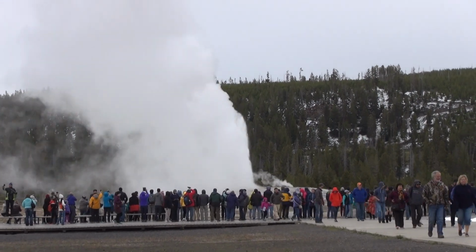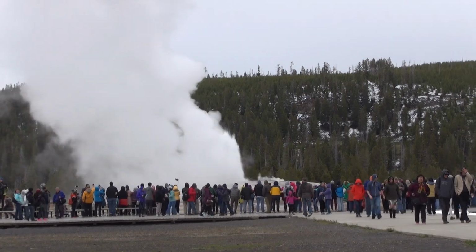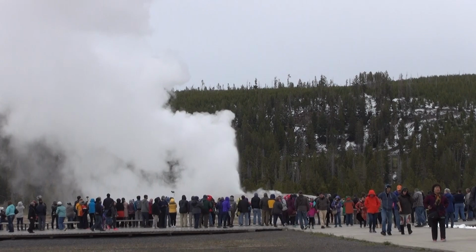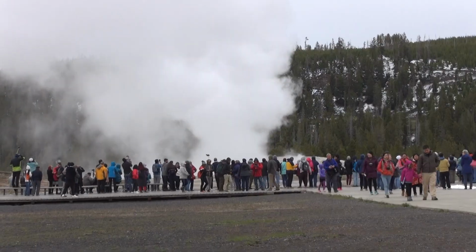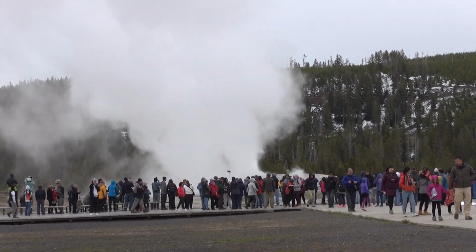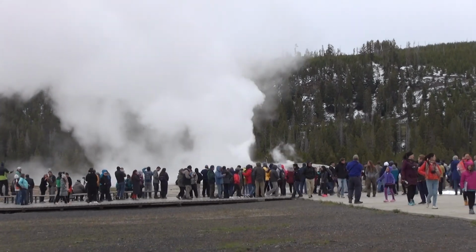People are dispersing. They've had enough. They saw the big burst. Too cold. I'm going home, getting out of here. I'm sticking with you, Old Faithful. You deserve to be seen through the very end. So that's it. That's what happens here on a periodic, predictable basis.